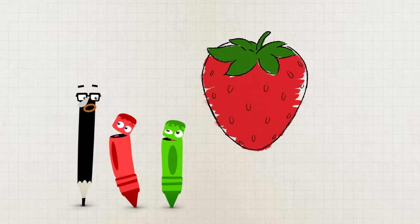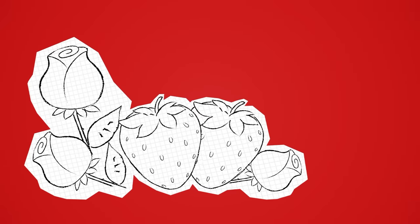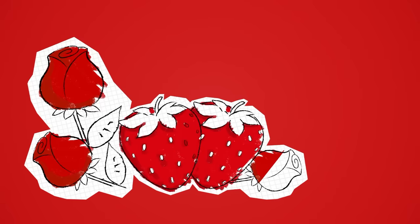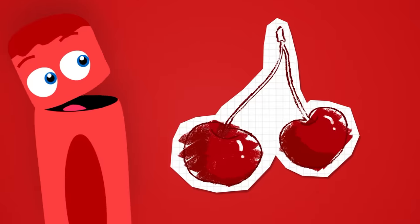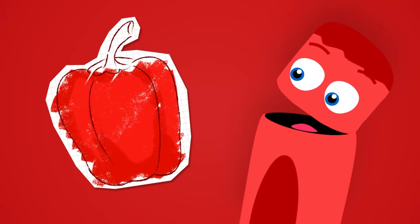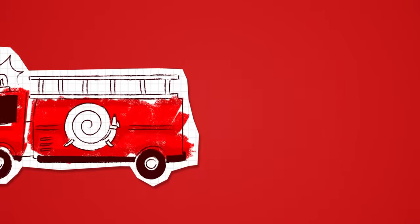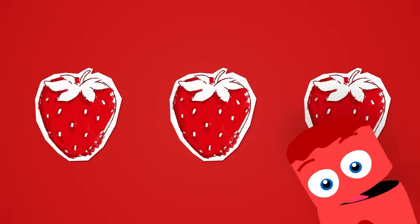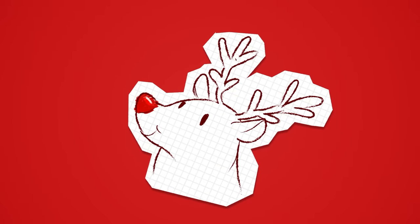This is how you color a strawberry. Red is near. Let's all cheer. Let's see what is red round here. Cherries, peppers, they are red. A red fire truck's ahead. Red tomatoes, yum, yum, yum. And red strawberries, let's have some. A red ruby, a red rose, and the big red reindeer knows.